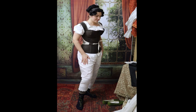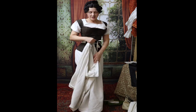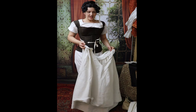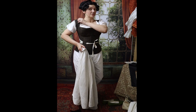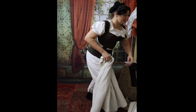Right, next, under the habit, there's a couple of things you can wear. You can wear longer woolen pantalettes or Turkish trousers. That would be especially welcome if it's winter and it's cold and you do a lot of riding or travelling. For recreational riding, you just put a couple of petticoats.